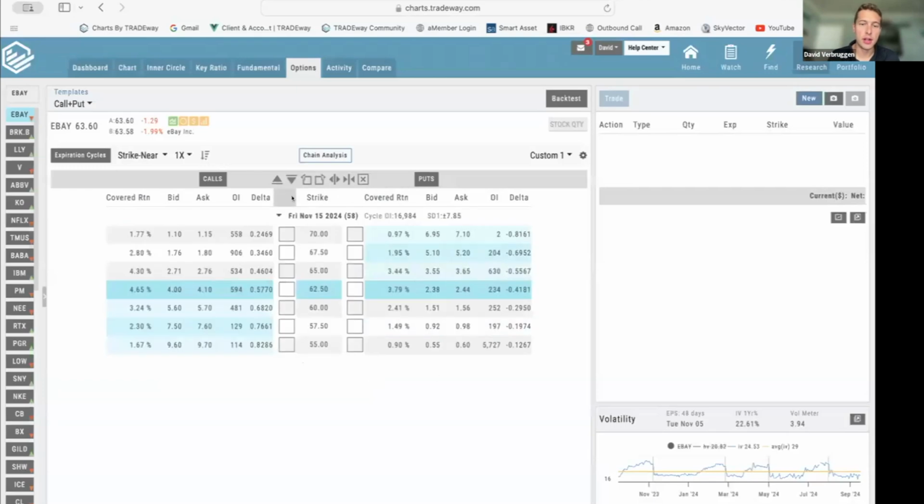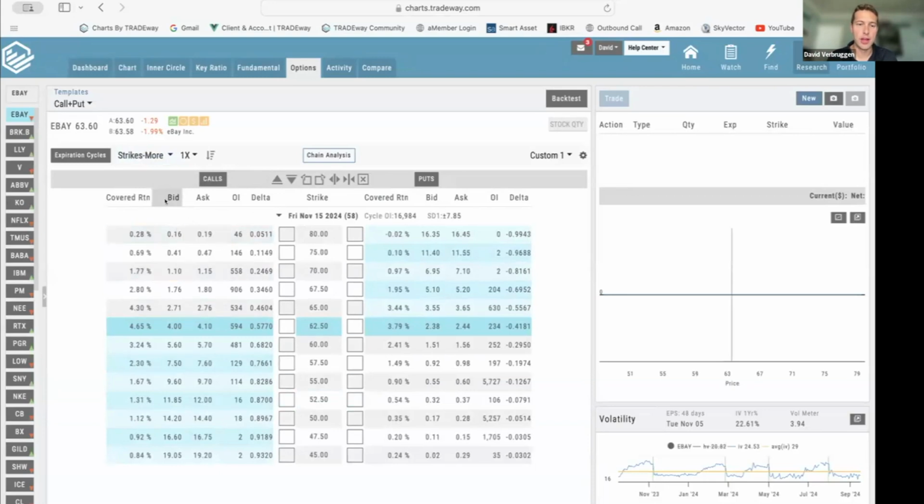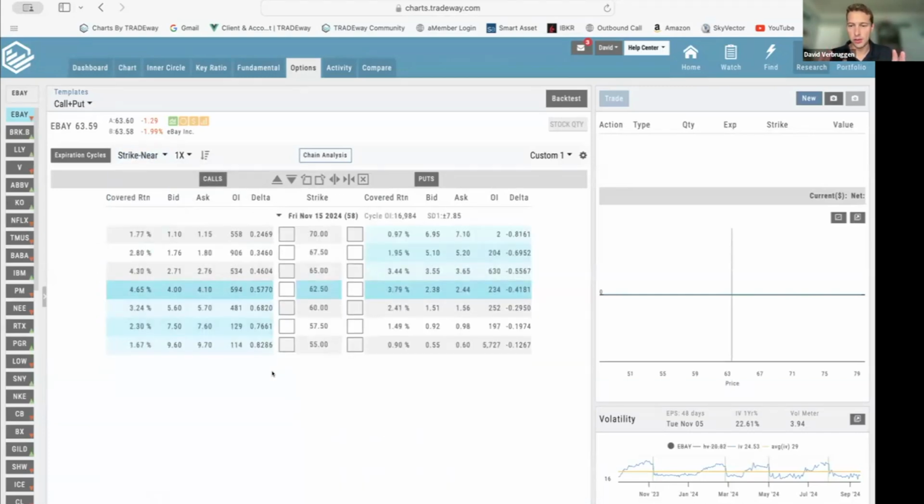I'm going to click OK here. You can just see the option chain is a very clean look. It'll usually start with your near strikes, but if you want to look at more of them, you can just select that and look at more, or you can look at all of them. Just depends on how much information you want to be bombarded with. Sometimes people are like, I only want to see what I need to see, right?